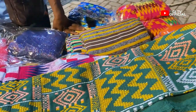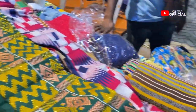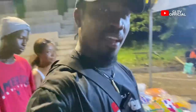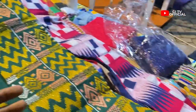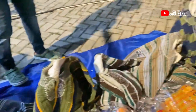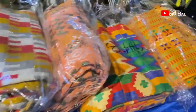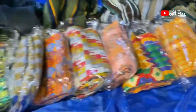Guys, I know you need this. Those of you in the diaspora, in the UK, US, Canada, Europe. Imagine rocking this, you saw it slit and kaba, and you are walking on the street of the UK. And actually, it's for ladies. This is for ladies, and this is for the guys, the Batakali cloth. So my people, you are not left out, my gentlemen. Yes, we have this.